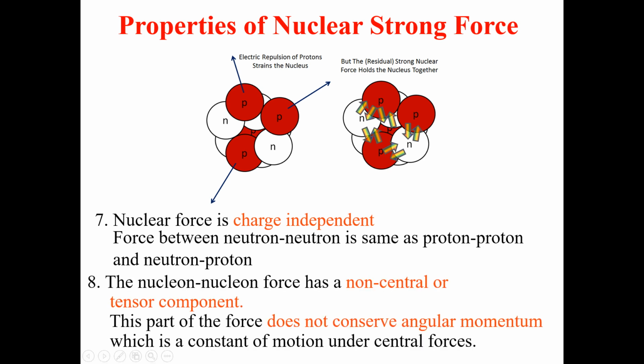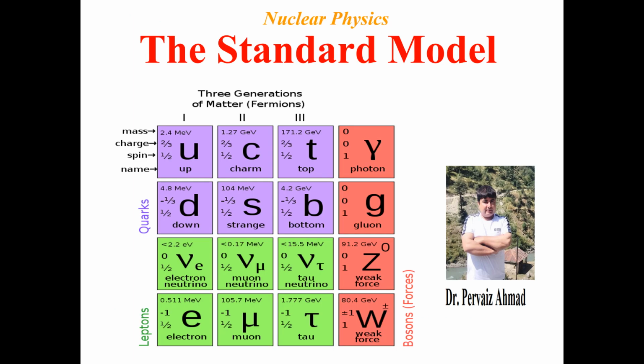Property number 8, that is, the nuclear force has a non-central or tensor component. What it means? It means that this part of the force does not conserve angular momentum, which is a constant of motion under the central force. This point we will discuss later on in some of the coming lectures.